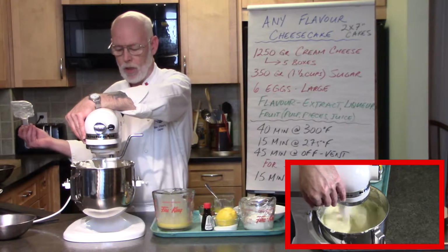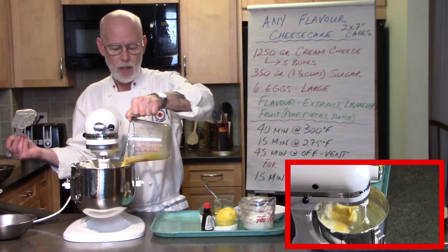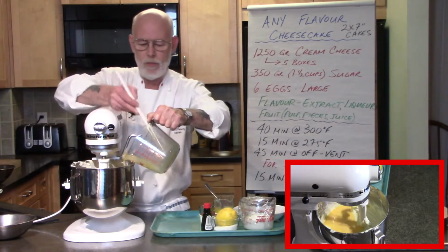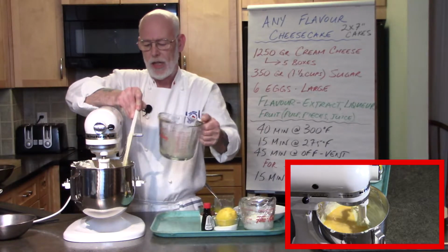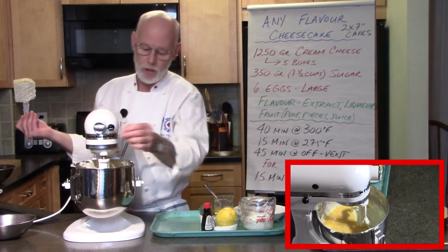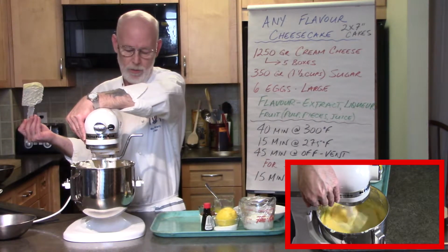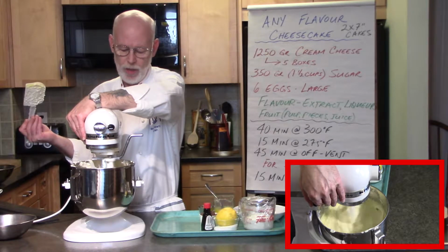pieces. In the cherry cheesecake we're going to make today, I'm going to put in some cherry pie filling, but I'm not going to do it on the mixing machine because I don't want the batter to turn pink or red. I actually want the batter to stay white, so I'm just going to fold them in. So we're going to mix this one more time, one more scrape, and then we're just going to set this aside.